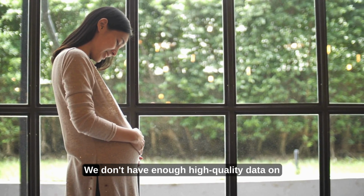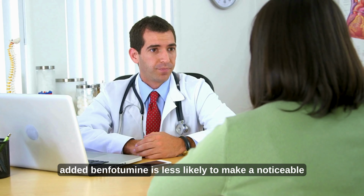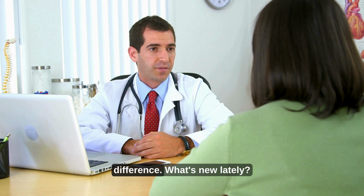Who likely benefits and who likely won't? Here's a simple path. If your diet is low in whole grains, legumes, and fortified foods, or you have risk factors like frequent alcohol use or long-term diuretic therapy, first aim to meet the basic B1 requirement through diet or a standard multivitamin or B complex. If you still have signs that suggest you're not getting enough or you want extra metabolic and nerve support, benfotiamine may be reasonable to consider with your clinician. If your diet is balanced, you have no risk factors, no symptoms, and your B1 markers are normal, added benfotiamine is less likely to make a noticeable difference.